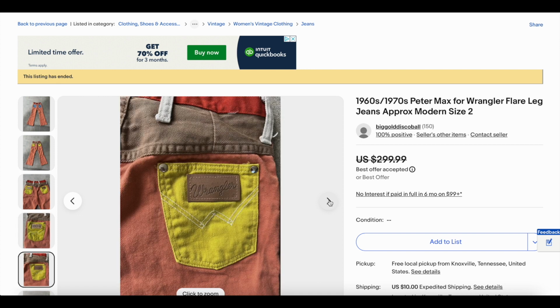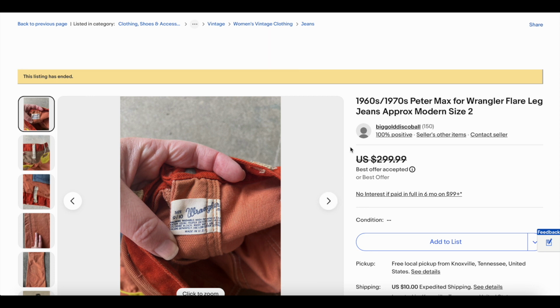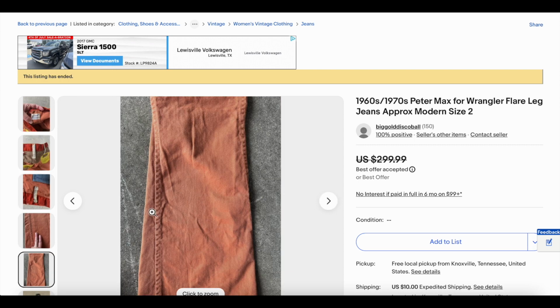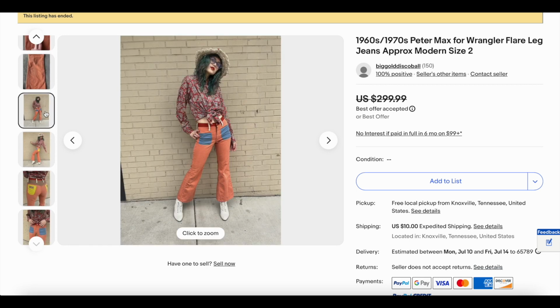All the different color blocking and different colors, like very, very unique. These did not go for all that much. I think about $250, so really good deal in my opinion. I think these are unique in the world. These are kind of at the forefront of doing like celebrity collabs.